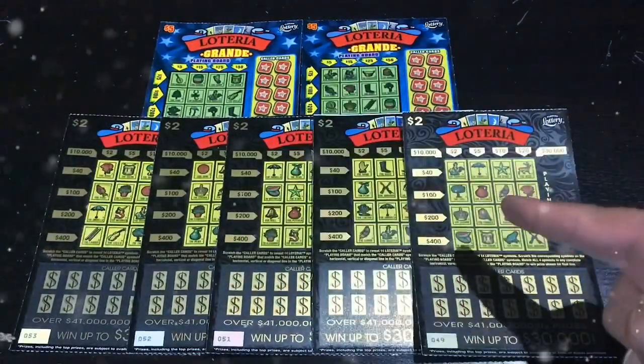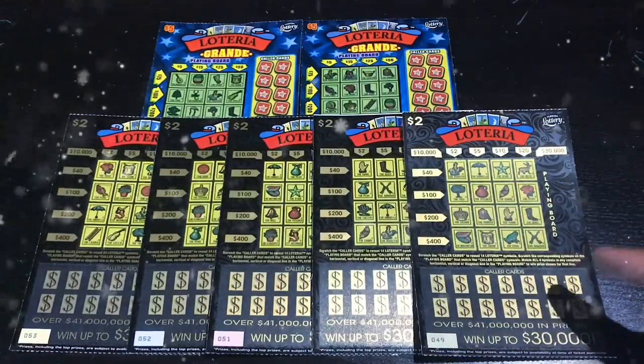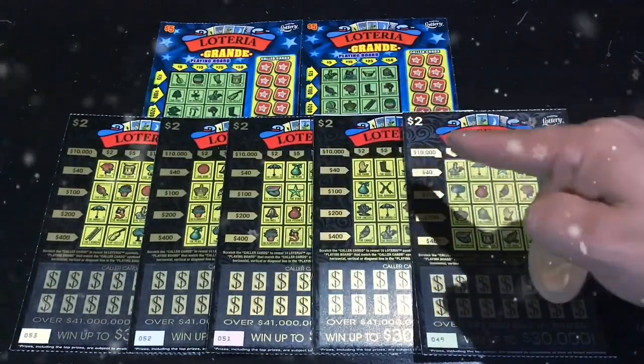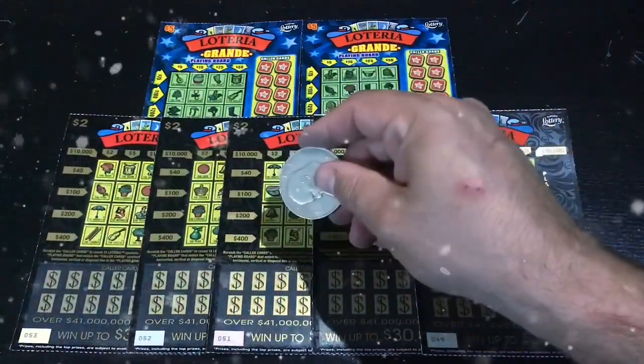On today's episode, I'm doing 5 of the brand new $2 Loteria cards. This is a very, very fun ticket, and there are oodles and oodles of top prizes still available. And then I'm also doing 2 of the $5 Loteria Grande, the Grande version. And there's still 8 top prizes left on those puppies. So this is a very lucrative ticket. So good luck to me, and let's go.